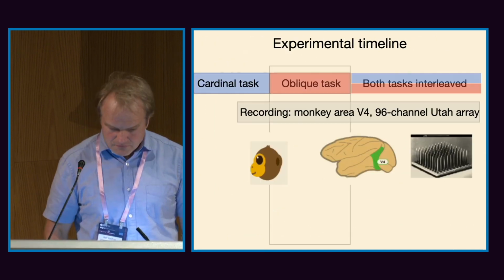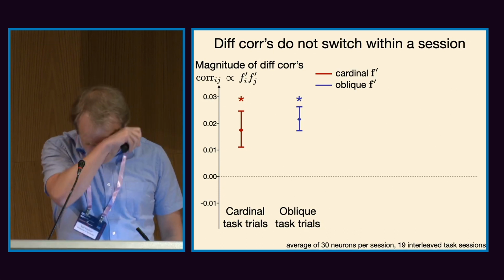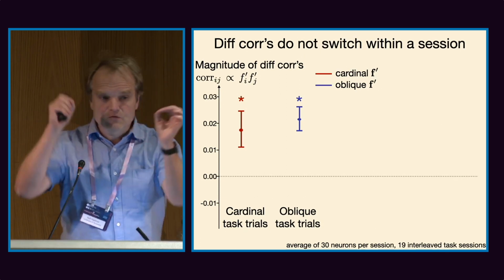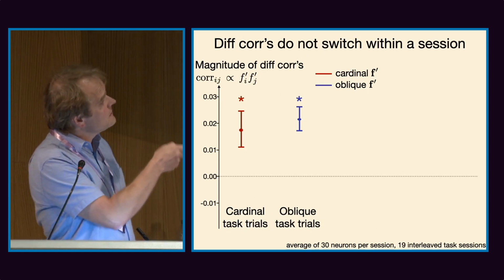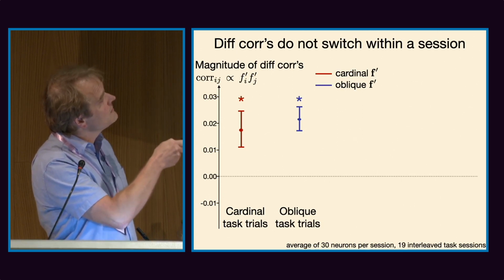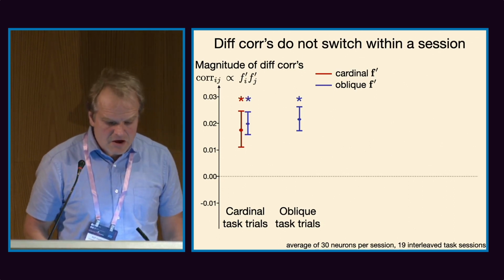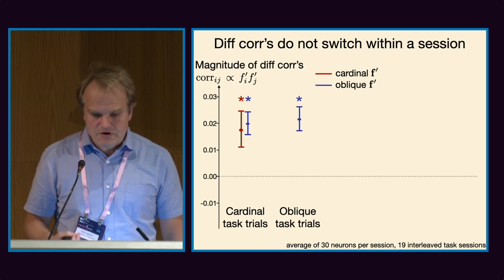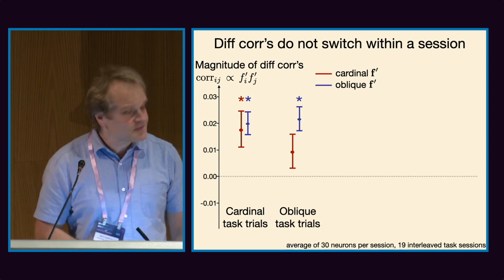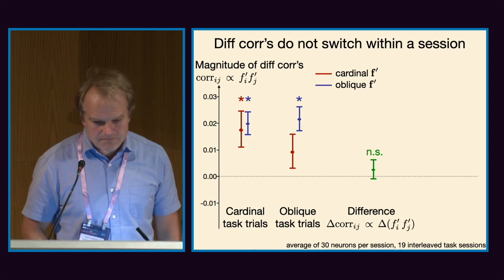Okay, now we look at the interleaved period. Now the monkey is interleaving both trials based on the cues that they see, and again in the cardinal behavior trials, we see these differential correlations for the cardinal direction, oblique for the oblique direction. But interestingly, also in the cardinal behavior trials, we see the differential correlations for the other direction. Somewhat lower for the oblique task, but this difference is not significant.